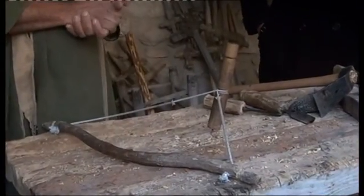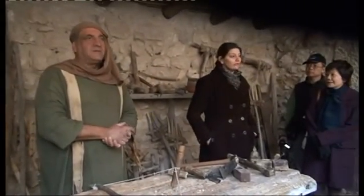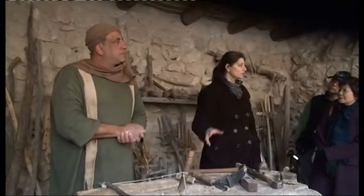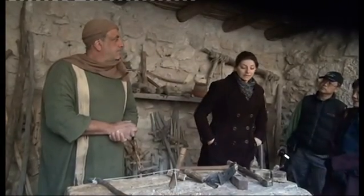Okay, that's it about the tools. Thank you, Joseph, for having us. One of Joseph's masterpieces is the loom for the weaver, so we're now leaving him here, just saying goodbye and moving to the weaver's house to see how she works with it, okay?